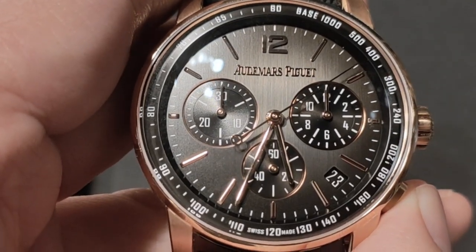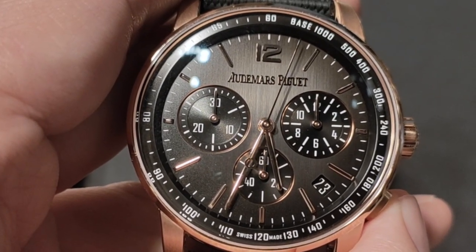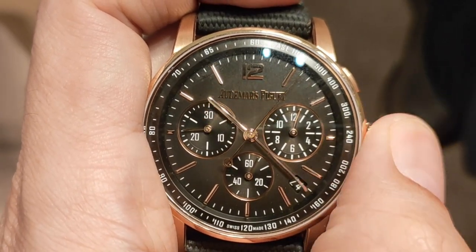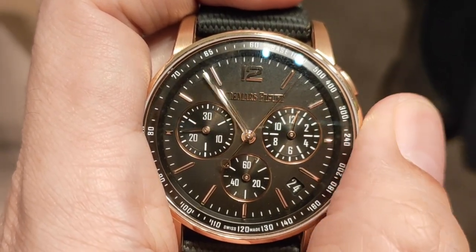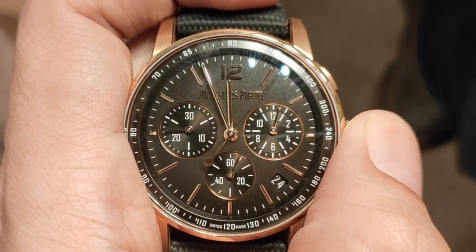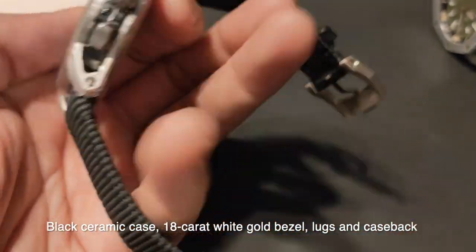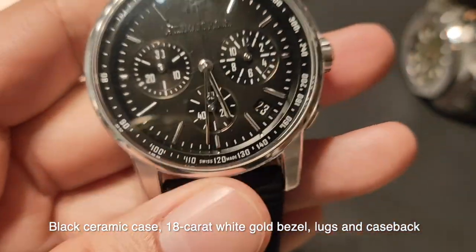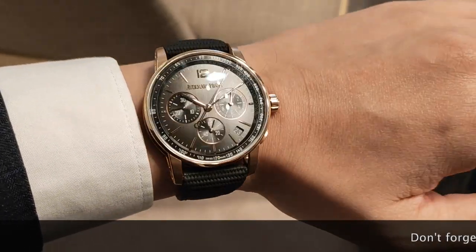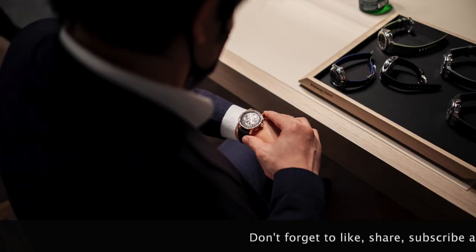This is also powered by the caliber 4401 like the earlier Royal Oak chrono. Like the earlier Royal Oak chronograph, the turn on the crown is also buttery smooth and the date changes exactly at 12 midnight. This novelty also comes in white gold. The wearing experience of this watch is really, really good. Because of the ceramic case, it feels very light.